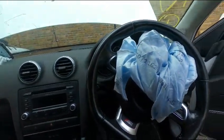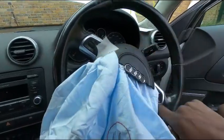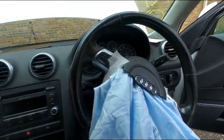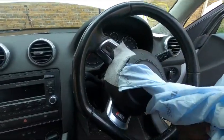Now I've got two options. I can either try to locate this style of airbag, as it's different. This is a circular airbag, and the airbag that normally comes with this car, that's coming with the kit, is a slightly different shape, so it won't fit the steering wheel. So I've got a decision to make.